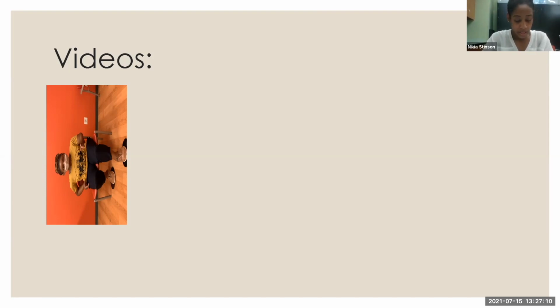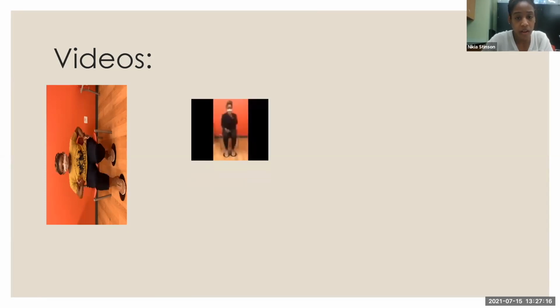Okay. So in this next one, I am doing modified jumping jacks. And so with this one, again, I am just bringing my arms up so comfortable. So you do not have to bring your arms up as high as I have mine. So even if you kept your arms down lower, which I'm gonna bring my screen over here. I'm gonna do that. Hopefully everybody can see me.